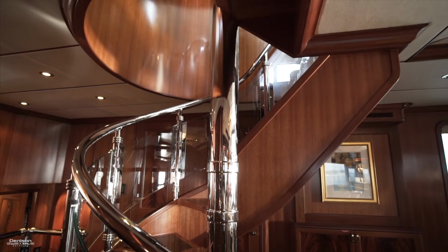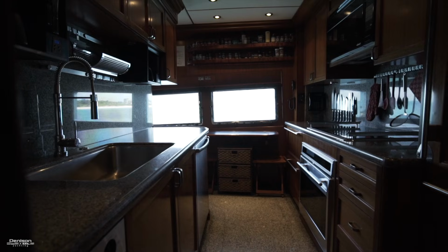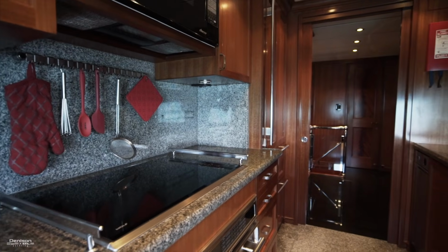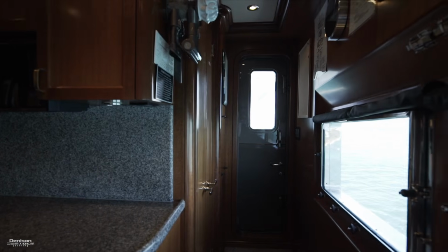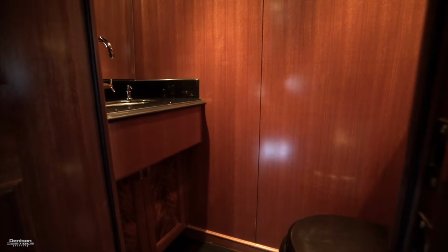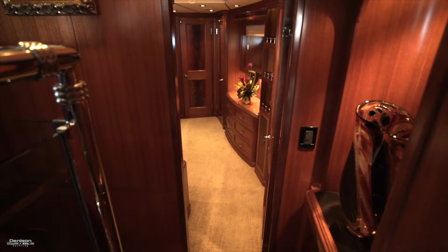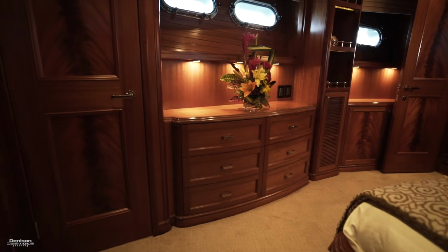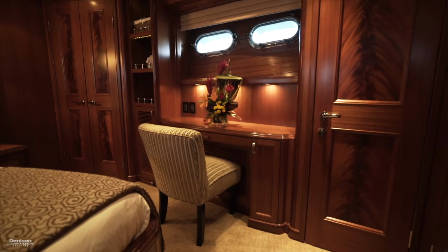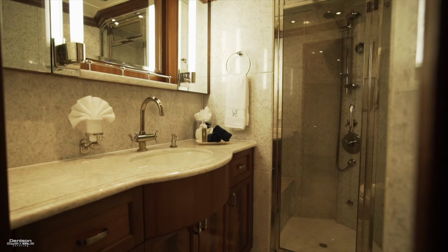Before we go up the spiral staircase, let's check out the galley, which is located on the port side, just forward of the dining area. It's very discreet. It also has a separate crew access, which makes traffic flow very nice. Across from the galley on the starboard side, we have a day head, and this is just before you enter into the master stateroom. You can see there's plenty of space. The cherry woodwork and the mahogany again emphasize the quality of this boat. You have his and her bathrooms on the port side and starboard side.